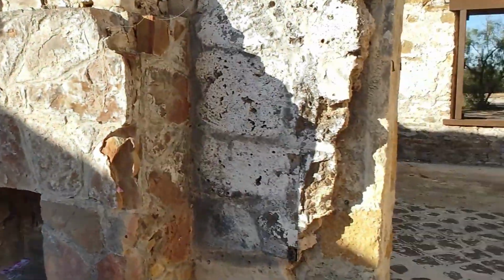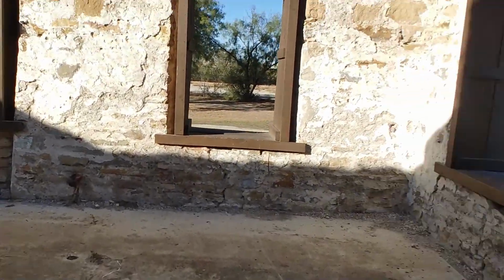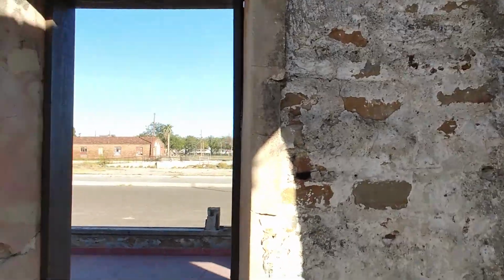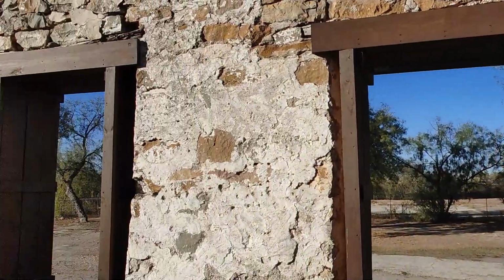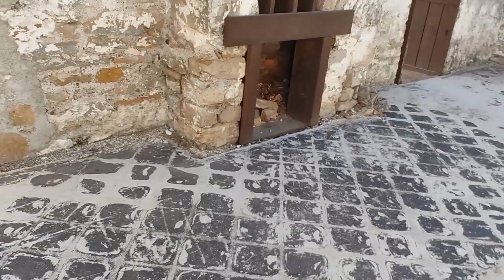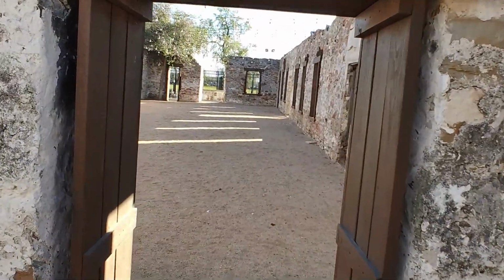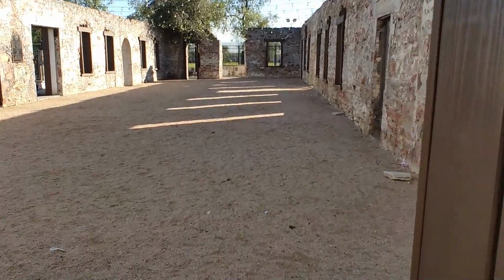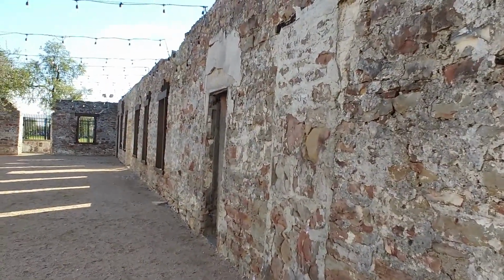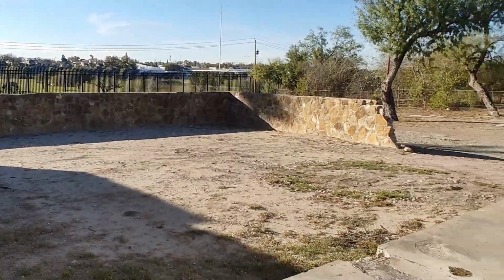You know, the different doorways, which there was a sign out that says enter at your own risk into this location. So that's what I'm going to do. Enter at my own risk. And then it goes quite a long ways. Got some other stuff back here in the back. A little courtyard. Another wall.